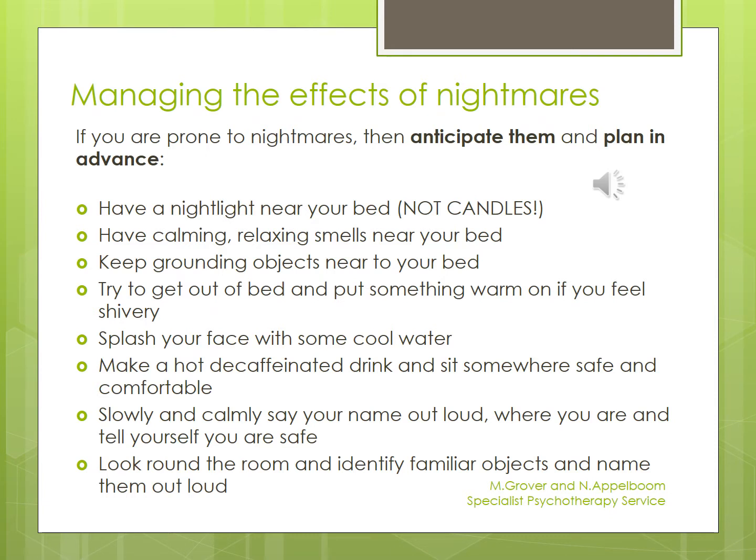Managing the effects of nightmares. Many people with PTSD experience nightmares on a regular basis. If this happens to you, then it can be useful to anticipate that this might happen and prepare your environment to help you when it does happen. It can be useful to have a nightlight near your bed, but not candles. A gentle light can help to reorientate you to the here and now when you wake up.